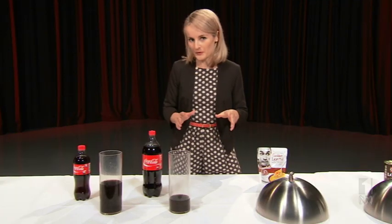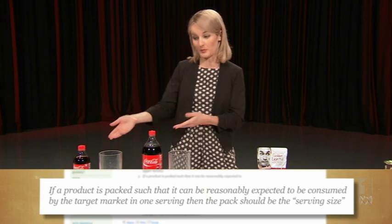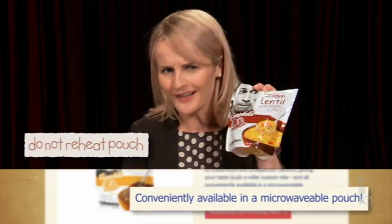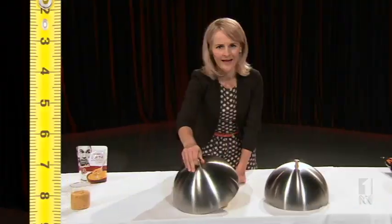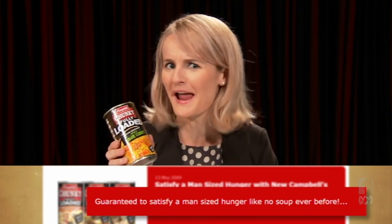Now, the Food and Grocery Council would say that the reason this bottle of Coke is only one serve is because for a bottle that size, you'd expect someone to drink the whole thing. Fair enough. And yet, this Campbell's Go soup in a convenient microwavable pouch, which can't be reheated or resealed, contains 2 serves. Are they seriously expecting this to feed 2 people? Not while I'm around. And this man-sized, chunky, fully loaded Pub Greats lamb curry, guaranteed to satisfy a man-sized hunger like no soup ever before.